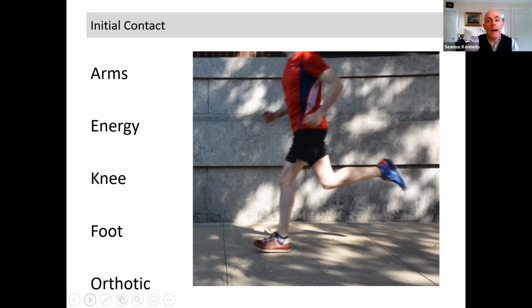Okay, now we're going to look down at each of the different segments for the next 5 or 6 slides. So we'll talk about the arms and what they're doing. We'll talk about the energy, and by the energy, I mean the potential and kinetic energy. So we'll consider where the center of mass is for each slide. We'll look at the knee, see what is happening there. We'll look at the foot, what position the foot is in, and then the orthotic, what the orthotic should be doing at that instant, or what it may not be doing at that instant.